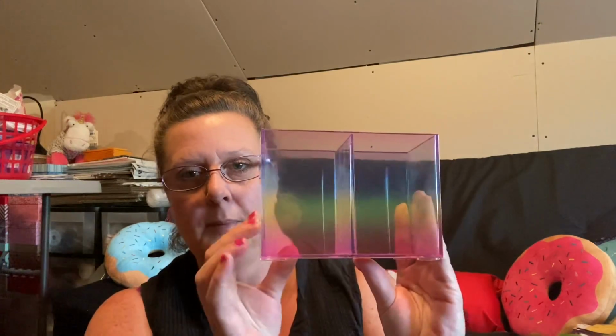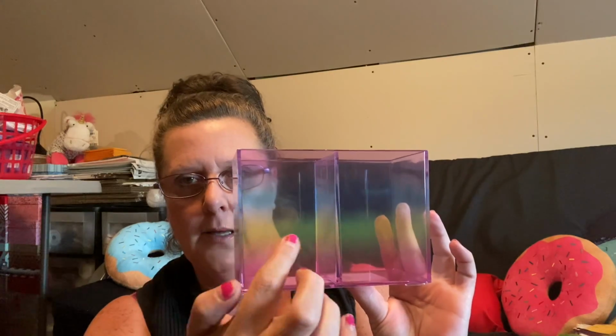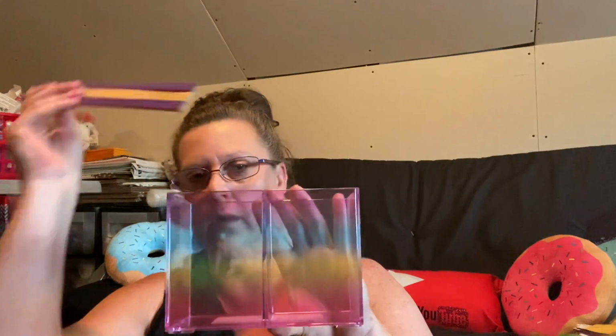Okay, so I did go down the crafting section. I wasn't all that impressed in the crafting section, but I did come across these, which I had been looking for. They were on my wish list, so I was pleased when I found them. Now, these measure 6 inches by 4.5. Do you see the color changes here? There's your pink, yellow, blue, and then purple. I want to say iridescent, because you obviously could see right through it. Like if I was to put Rizzo in there, you would see Rizzo in there. But it's a double compartment. They are separated.